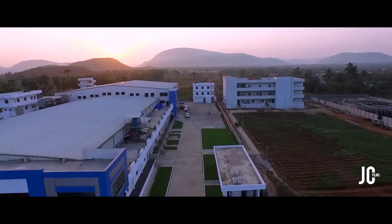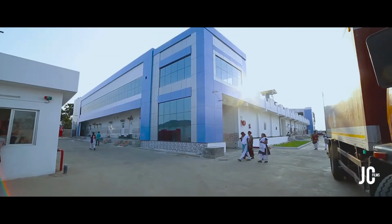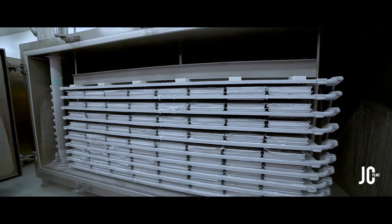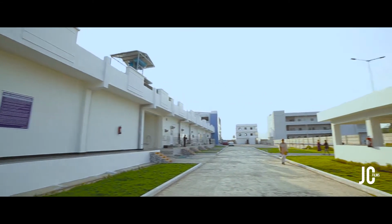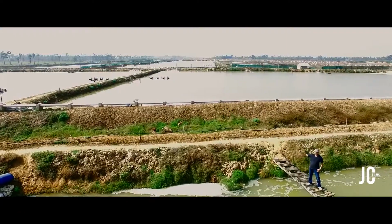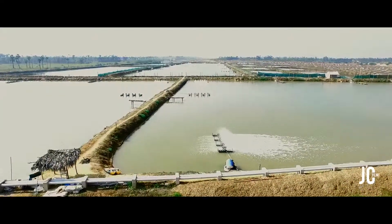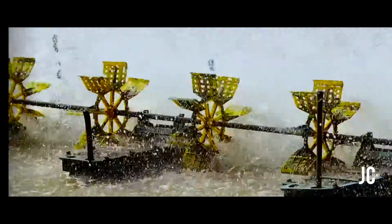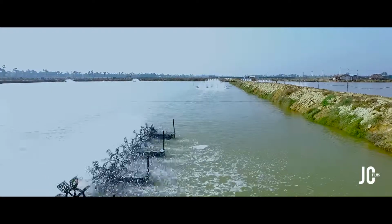Welcome to NAQ Foods and Naga Hanuman Fisheries in Vizag, India. Our factory is an ultra-modern, state-of-the-art factory with the best available equipment built on 10 acres of land with a capacity of 1,500 workers over 3 shifts. We own, lease and operate a few thousand acres of farms across India. Since all the farms are owned and controlled by us, we are able to implement higher standards of quality control throughout the farming process.